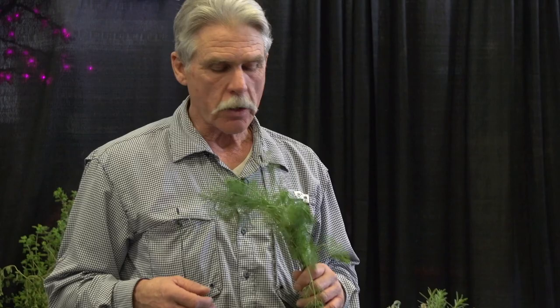Generally speaking, if you let this go to seed, it'll reproduce every year, so you don't have to buy it. So you may have more of a problem keeping it contained than anything. But it's very versatile. You can use it in soups, one thing and another.